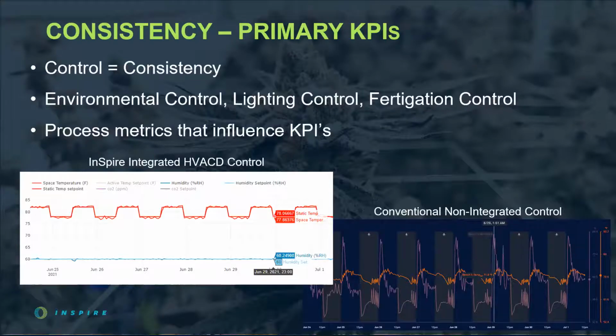When it comes to consistency, now we're talking about metrics, not KPIs. Remember, metrics track a process and KPIs tie back to financials. But that's okay. Metrics and KPIs do not exist in a vacuum. Cultivation metrics that are used to track the consistency of your process in the end influence the financial KPIs downstream.